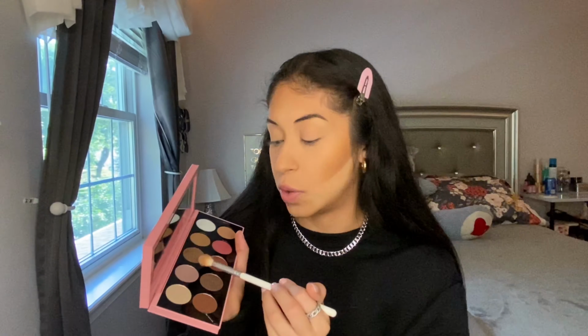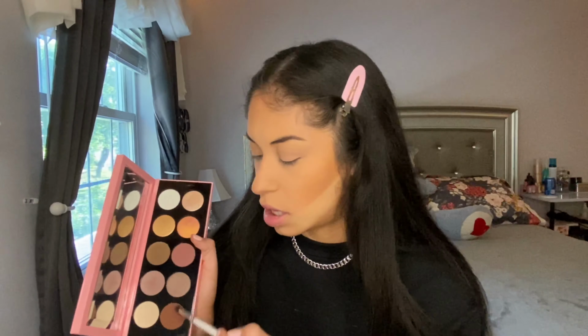So now that I've warmed up the eye a little bit with some shadow, I'm gonna go into this shade right here. This is the shade Sable Bronze. No, it's not. Valoria. Valoria? Valoria. This shade right here. Alright, next I'm going to take a smaller brush and then go in with the dark brown in the palette. This is in the shade, what is this? Extreme Mahogany.